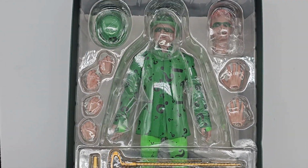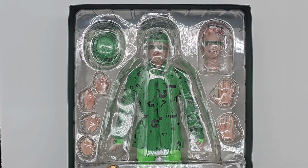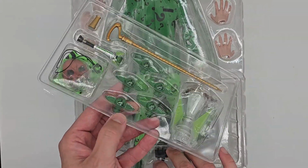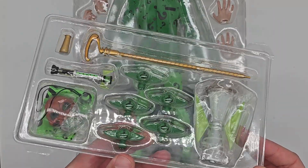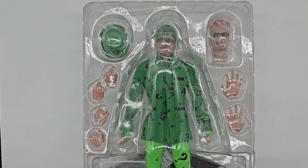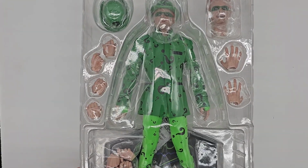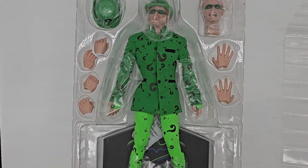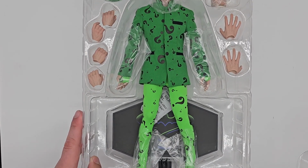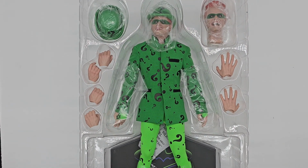In the clamshell here, it looks pretty nice. It comes loaded with accessories, as you guys can see. If I pop this top piece off there, you can kind of have a better idea. And we're going to go through these all, as close to one by one as I can. I'm really excited to get this figure out, though. Let's take this top shell off right now. I love the look of the material. The color absolutely freaking pops. It's crazy.